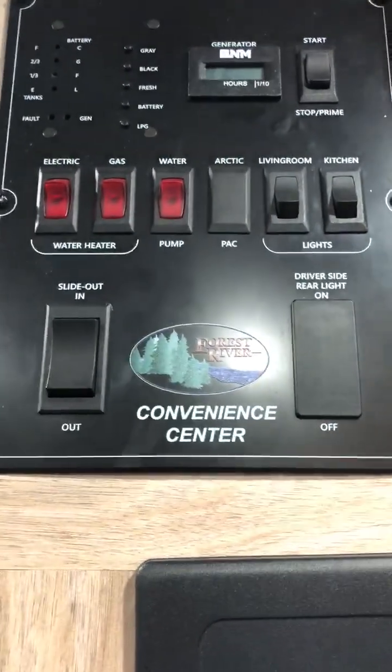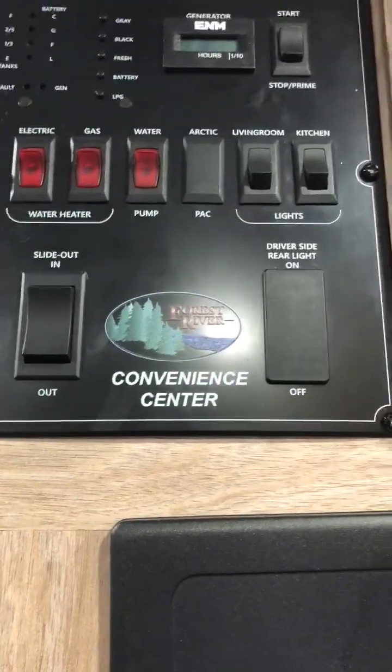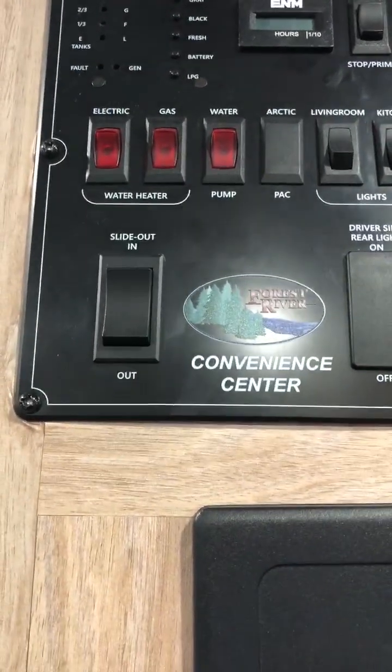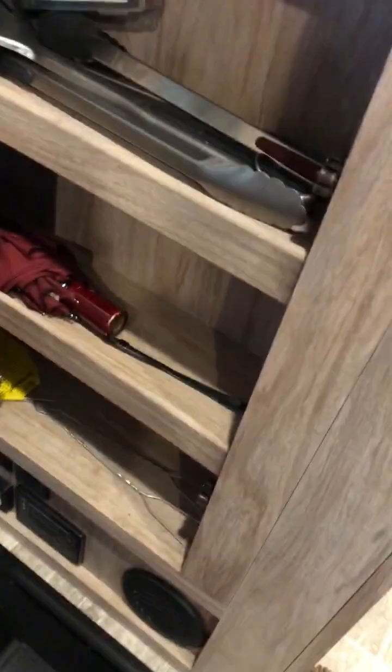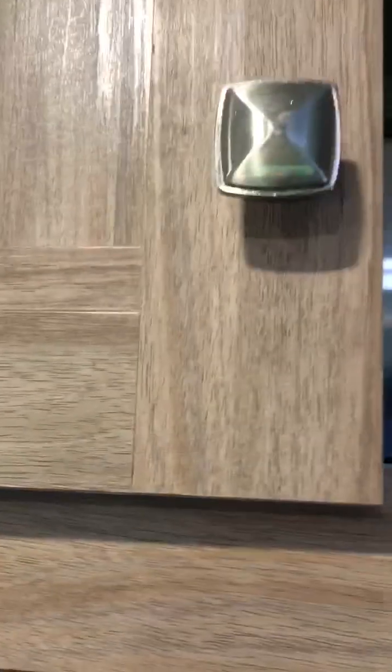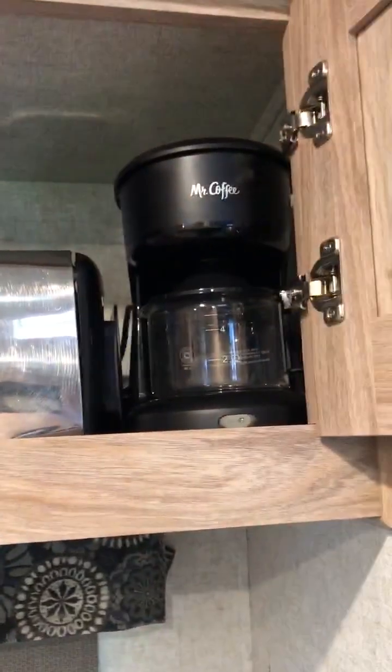Control panel for your hot water heater. Checks on your black and gray tanks, fresh water, your battery, your generator, your slide. Plenty of storage. Over here, over the sofa, again, plenty of storage. Containers, coffee pot, has a blender, a toaster, hand mixer. Storage. More storage.